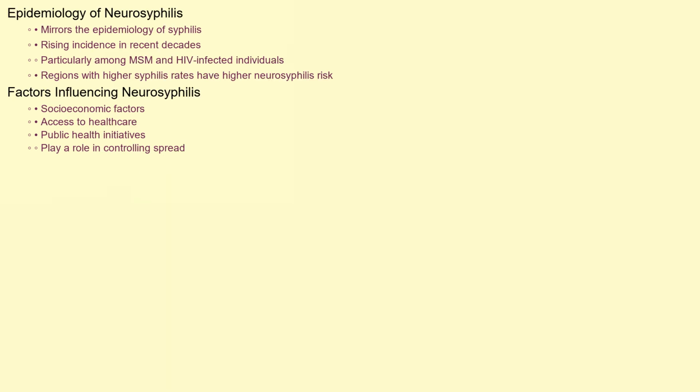The epidemiology of neurosyphilis mirrors that of syphilis itself. While the overall incidence of syphilis had been declining for many years, it has been on the rise in recent decades, particularly among men who have sex with men, and in people co-infected with HIV. Neurosyphilis, as a complication of syphilis, follows a similar pattern. Therefore, regions and populations with higher rates of syphilis also tend to have a higher risk of neurosyphilis. It is important to note that socioeconomic factors, access to healthcare, and public health initiatives play a significant role in controlling its spread.